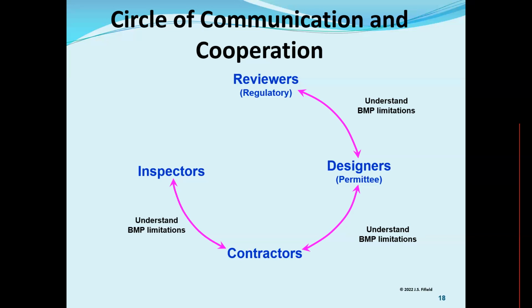Inspectors, you write the reports up, you give them to the contractors, give them to the clients, and sometimes you're doing it for the reviewers or for the regulatory agencies. But you've got the tough job to say, hey, this is a good job, this is a bad job. And once again, do all parties know BMP limitations? Well, now that's the circle part, but the cooperation goes between the inspectors and designers.